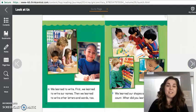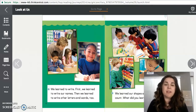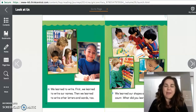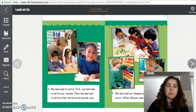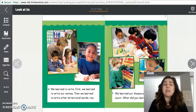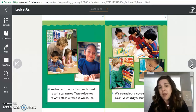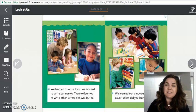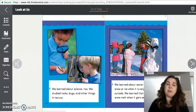We learned to write. First, we learned to write our names. Then we learned to write other letters and words too. We learned our shapes and how to count. What did you learn in math? So think about that for a minute. We've definitely learned about shapes and patterns and measurement and adding and subtracting and number stories and counting on, lots of things. We learned about science too.